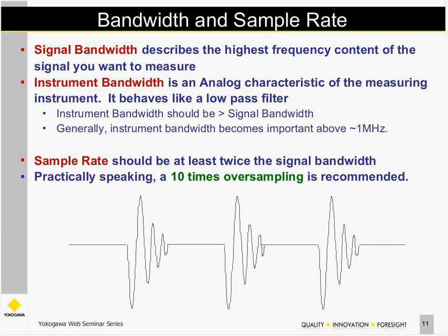If you're measuring very low speed signals, like a thermocouple that only changes tens of times a second or 100 times a second, you never think about bandwidth. You only think about sample rate. But in my experience with mechatronic systems, there are mechanical components, which are typically slower, but there are also electronic components, which can be much faster. What we're interested in is the fastest component: what is its bandwidth, and what kind of instrument bandwidth do you need to look at that.